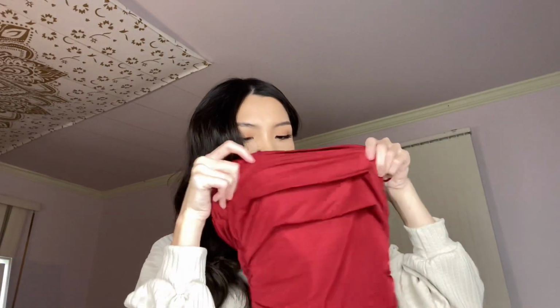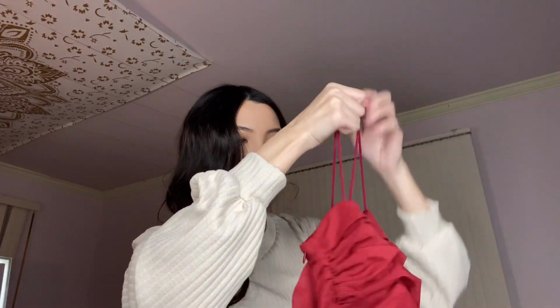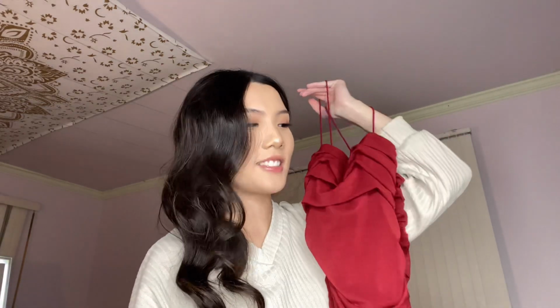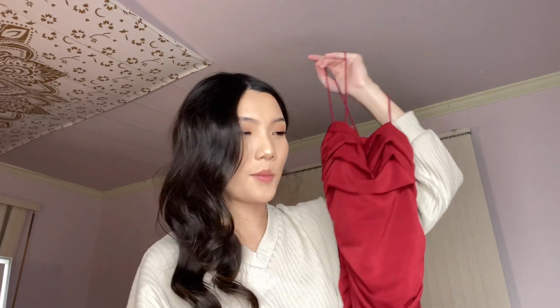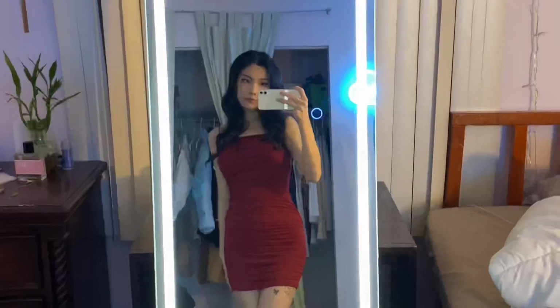Next up, I picked out this really cute red dress. I think it's a scrunch dress, but in the front they have padding, and this is how the back looks like. I think overall the material of this dress is really good. It's quite thick too, and I can see myself wearing this during the night for my dinner dates, you know, going out during the night.